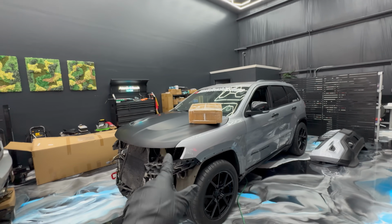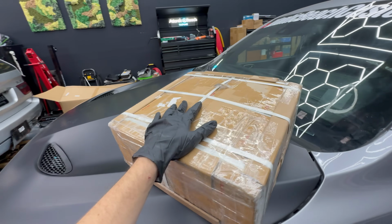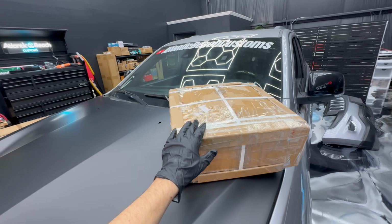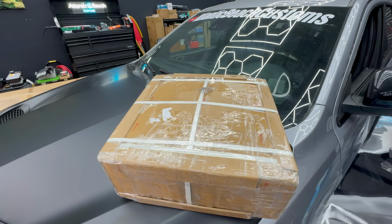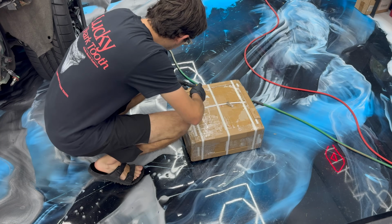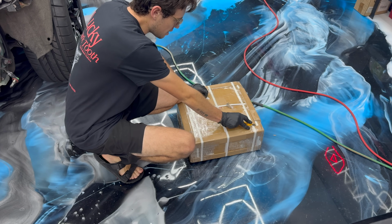All right, before we actually get into today's stuff, I want to show you what we just had arrive for the Jeep. I am so excited for this. This is just one of the many interior mods that we'll be doing. So let's get this thing unboxed and I'll give you all a quick look. This took about 2 months to arrive because it is custom made.